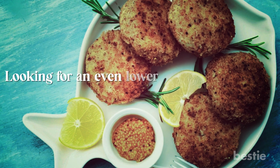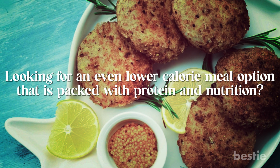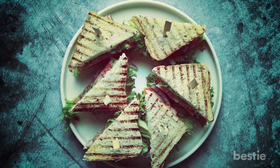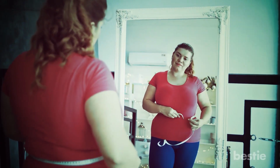Looking for an even lower-calorie meal option that's packed with protein and nutrition? You'll be surprised by what we have next on our list. Low-calorie turkey Reuben is a great choice. Do you love sandwiches? Same. It always breaks my heart when I have to cut sandwiches out of my diet when I'm trying to lose weight. But the good news is we no longer have to stay away from sandwiches.